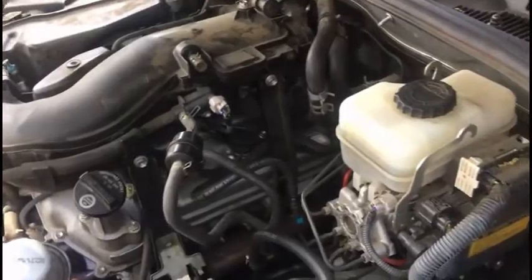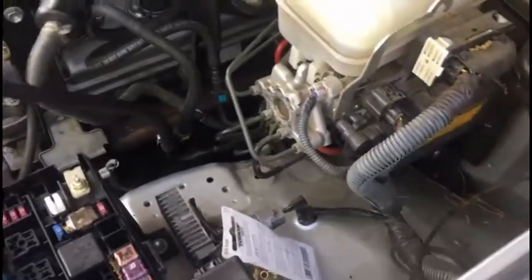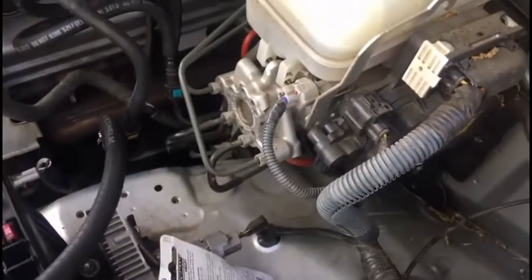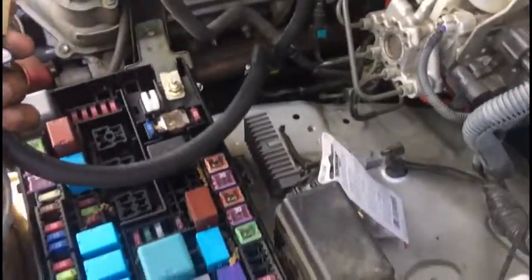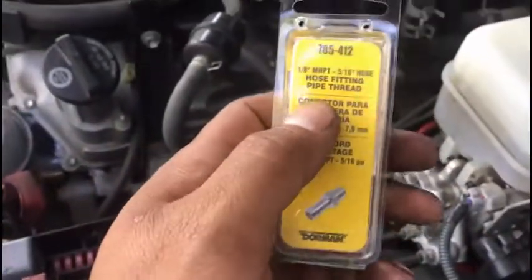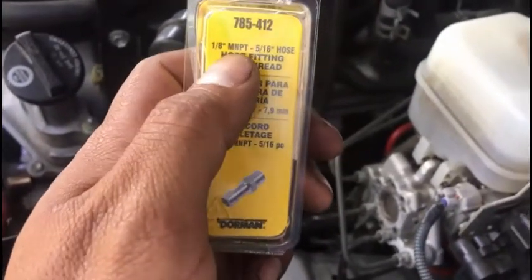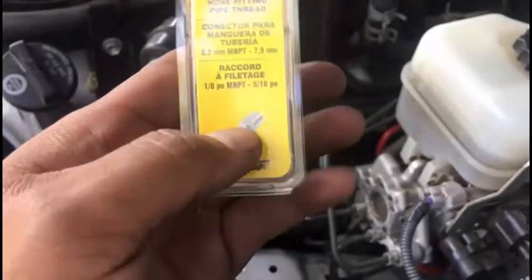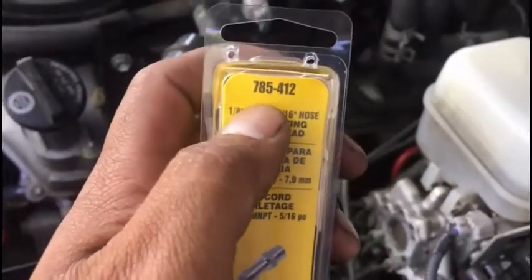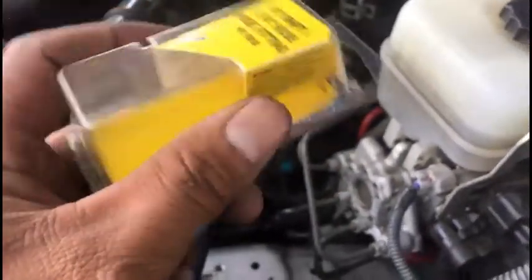So this time I hooked a fuel pressure gauge on this thing. Of course, these things are kind of hard to make, so I went ahead and got me a little fitting right here that I hooked to my fuel pressure gauge over here. It's 1/8 threads to a 5/16 hose fitting. This could be the look. This is the part number, I got it from Advanced Auto Parts, 785-412. This thing right here saved my life.